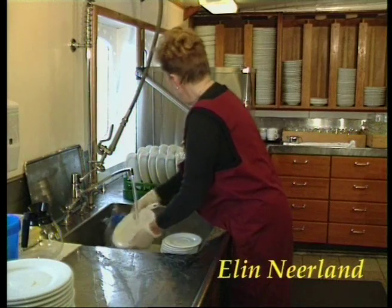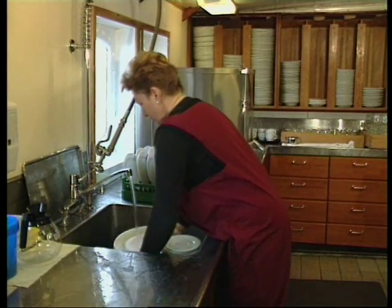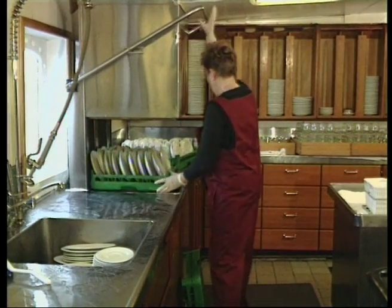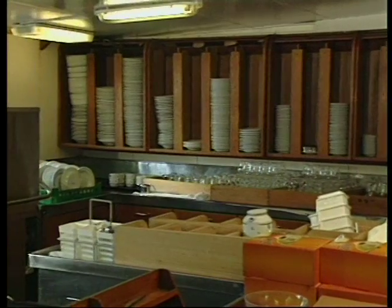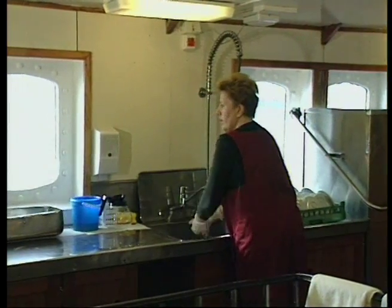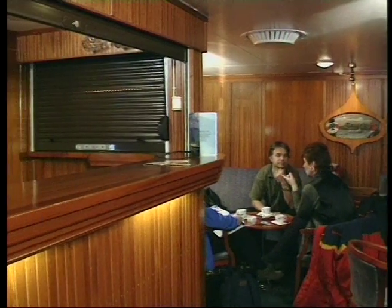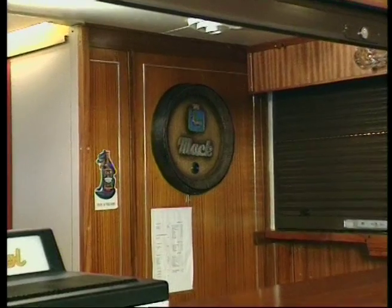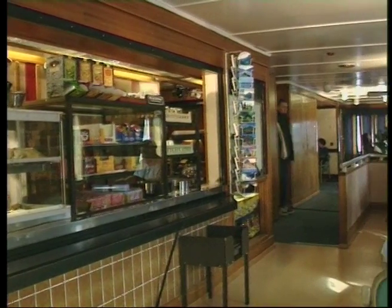Everything from the passengers' dining room, the crew's mess room and the cafeteria is washed in the pantry. The shelves are constructed for protecting the plates in heavy sea. MS Harald Jarl also has a bar. At daytime it serves as a sitting room for the port-to-port passengers. In the cafeteria, the port-to-port passengers can buy food.